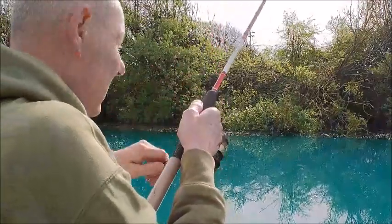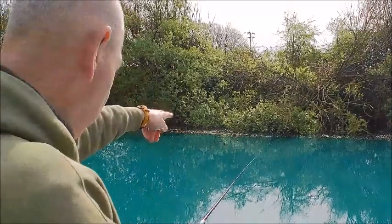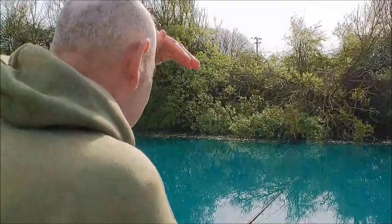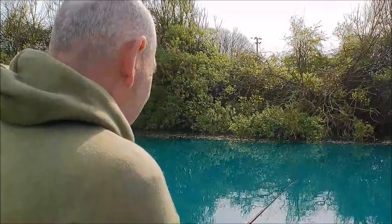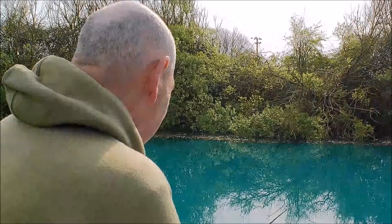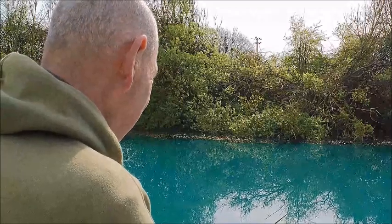There we go. Missed that one. Cool, that was a carp bite. And they're still out there, just this side of the reeds, right out the far side there. Definitely fish out there. This is really exciting. There's a carp right in front of me, or just to my left, just under the surface.